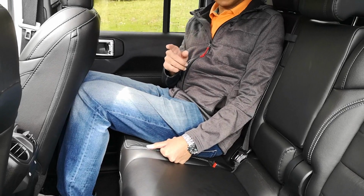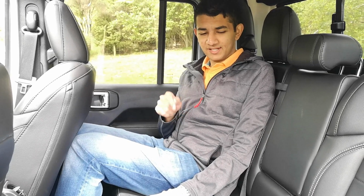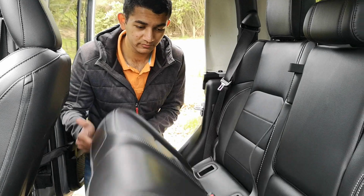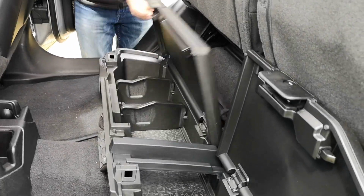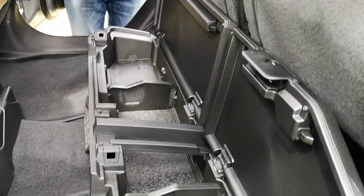Now, this car does have a lot of storage spaces in the front there, but there's a little trick in the back underneath this bench. Under this back bench of seats, if you pop that up, you'll see this that says Jeep. As you can see, there's a lot of storage here, and if you pop this up, it opens all the way, and you can actually take these dividers out.